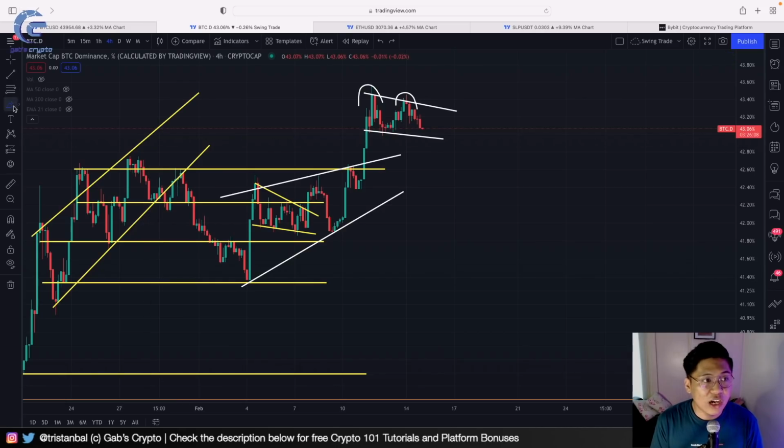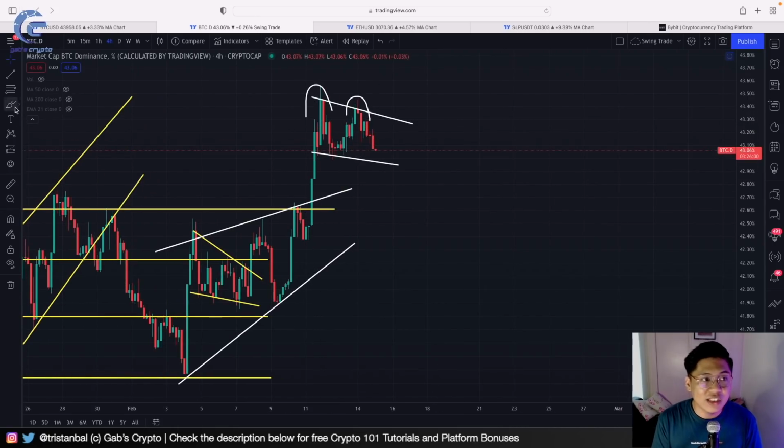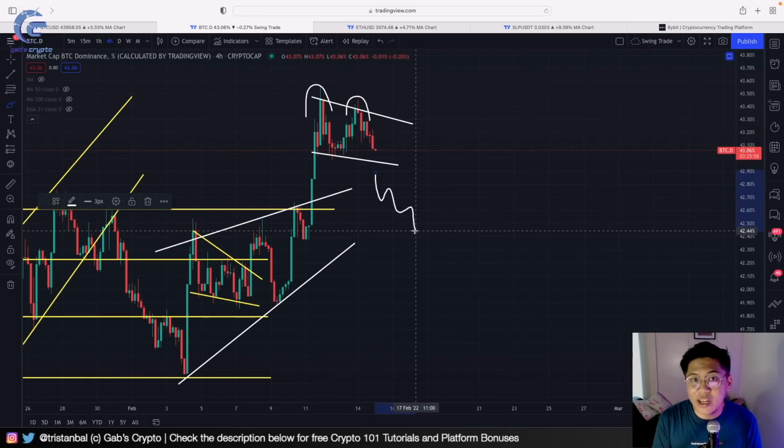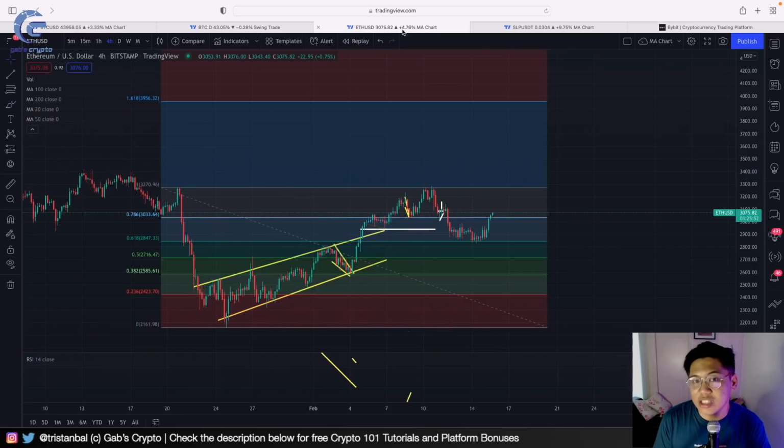So we have to watch out for this support and resistance area dito kay Bitcoin dominance if you're going to see either a Bitcoin season or an altcoin season. So in this case, if let's say this breaks bearish, then we are going to open a trading opportunity with the altcoin market. And with that being said, let's dive into two notable altcoins such as Ethereum as well as SLP.